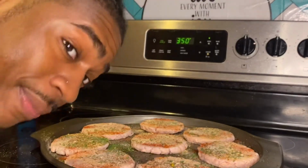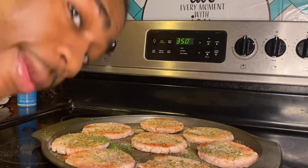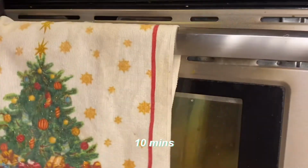Now them things seasoned, baby. Now we can go and cook it. Now the oven ready, baby. We're gonna go throw it in there, baby. And we're gonna let it cook for a minute. Let's get on to the next thing.